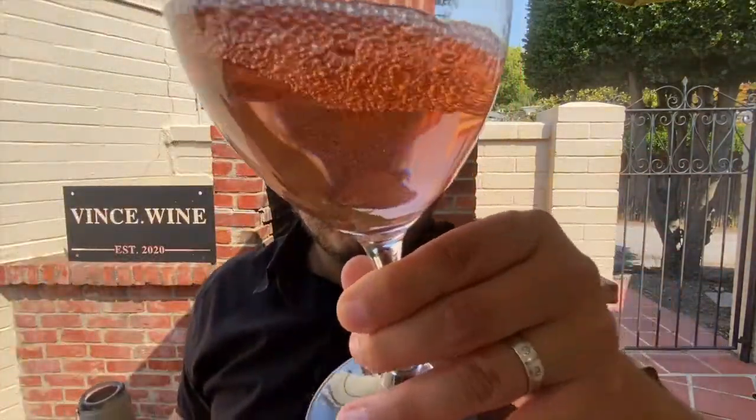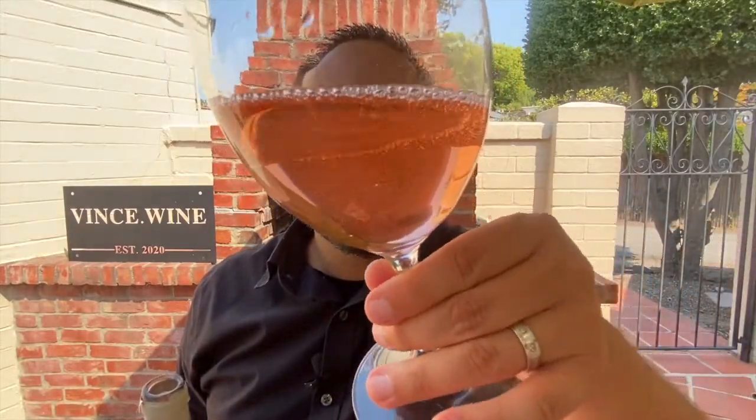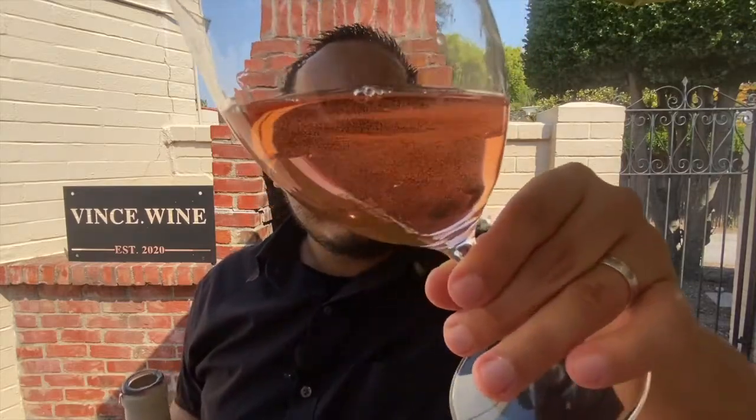Yeah, really beautiful. This is sort of like a rose gold color here. I really like this. And again, some crispness coming out there. You can see those really pretty bubbles. Very beautiful color, and it just looks so silky in the glass as well. I really enjoy that. It's clear, it's clean.